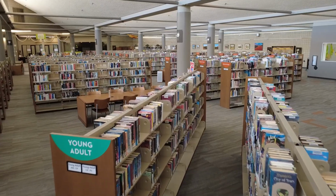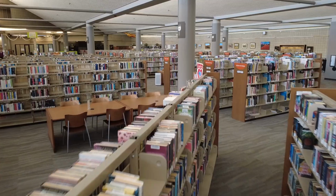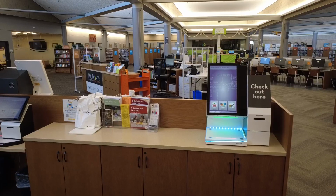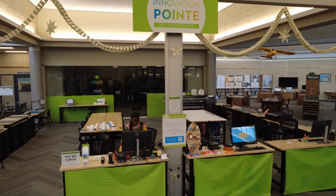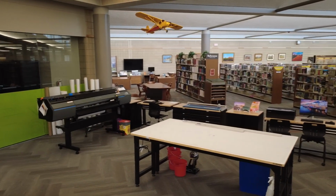The 40,000 square feet of floor space offers access to over 64,000 books and materials, 20 computers, 4 self-checkout stations, printing and faxing services, and so much more. Also present is the ever-evolving Innovation Point Middletown, the library's state-of-the-art makerspace. Tools include vinyl printing, a recording booth, a photography station, and more.